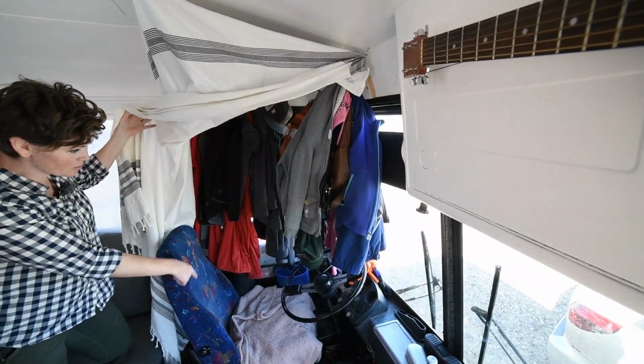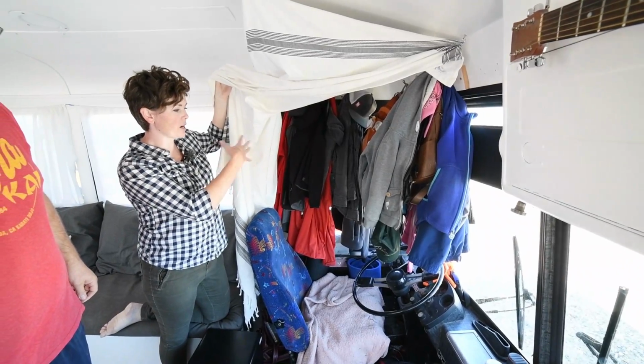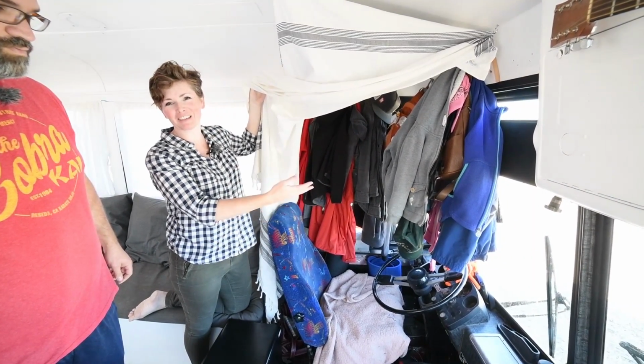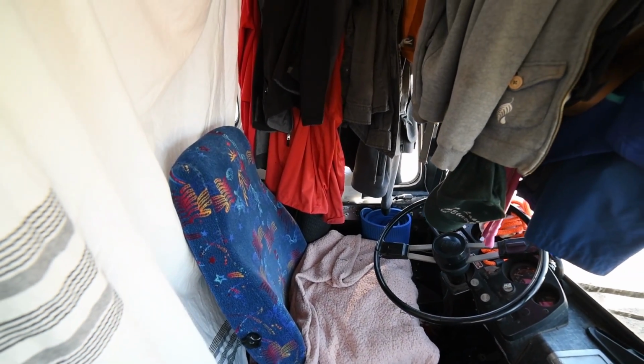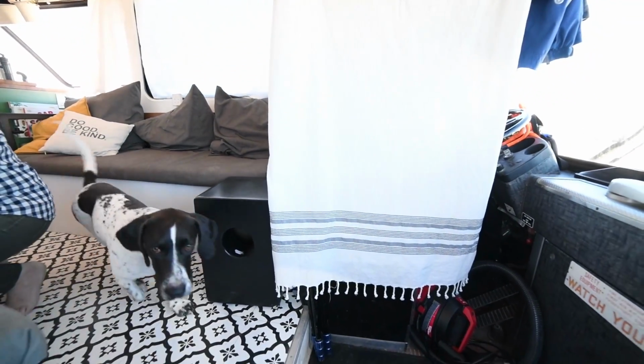The dog likes to rest here so he can look out the window while we're parked. We keep all our backpacks, our hiking gear, our jackets, dog leashes, yoga mats, vacuums. It's our utility closet, really. When we're driving, we just take down all the jackets and backpacks and things and move them to a bed or something and then hit the road.